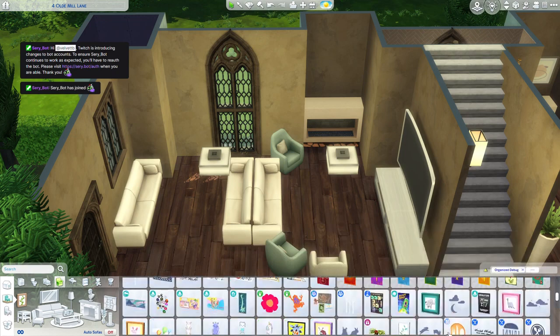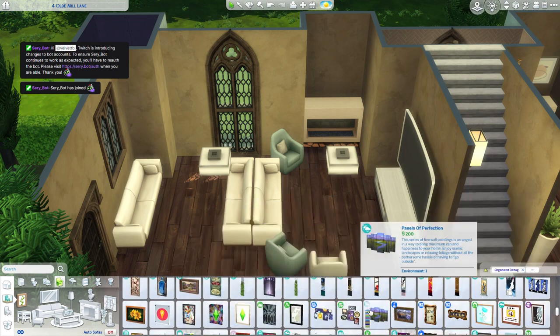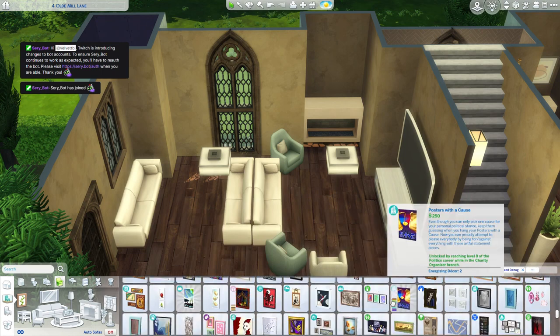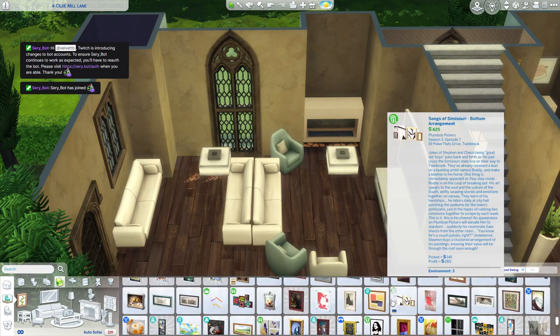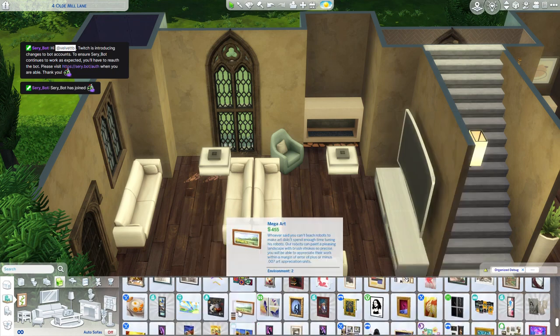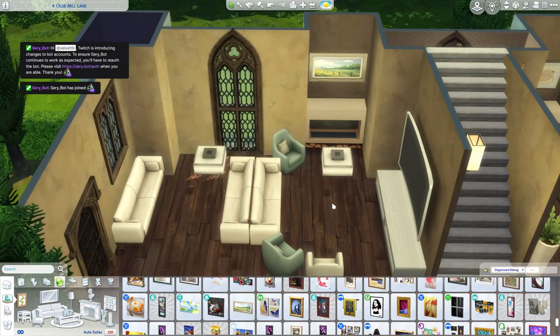So I'm going to work on that. I'm thinking something landscapey. There is something that I have in my mind, I just can't remember what pack it's from. This one. Oh, base game. There we go.